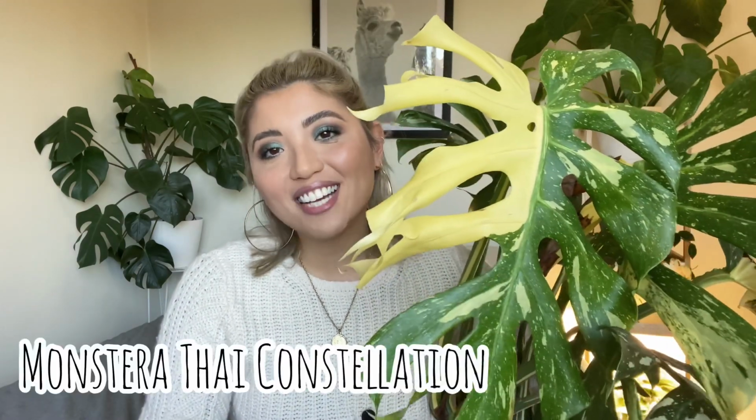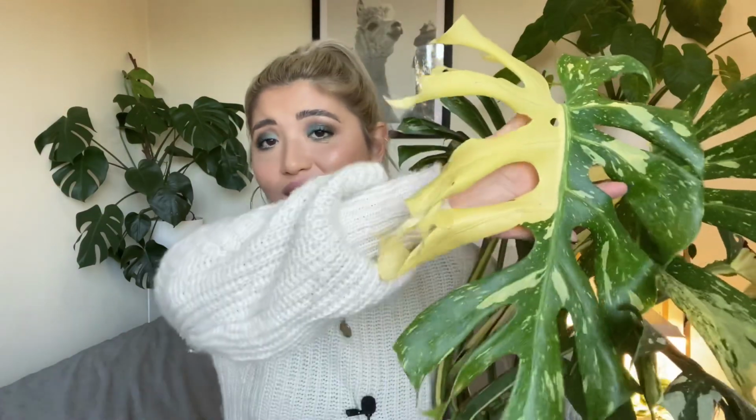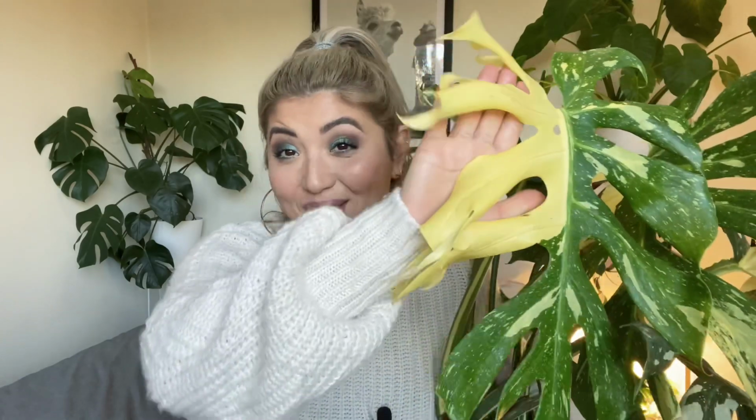So I don't personally think this guy needs an introduction, but in case you don't know, this is a Monstera Thai constellation. And this is seriously, seriously in demand right now. We have the normal Monstera deliciosa leaves, except with this lovely creamy white variegation to it. And what makes this a little bit different from your typical Monstera Albo is that it is a tissue cultured version, and the variegation tends to look more like a constellation of stars. So it's a bit more mottled and splashy, but in my case, I do have some really cool sectoral variegation.